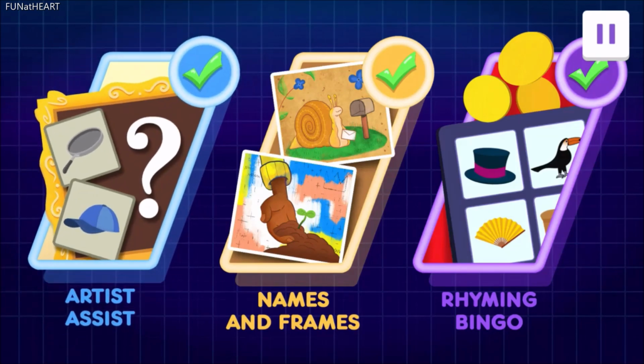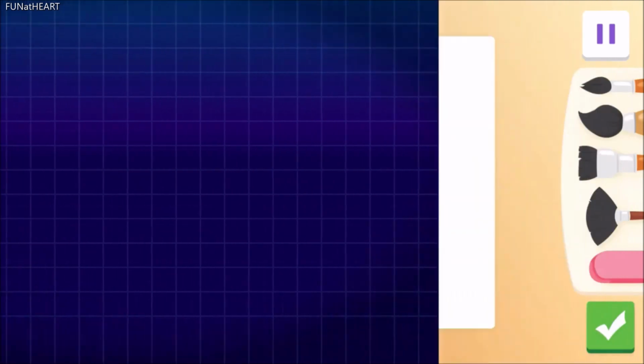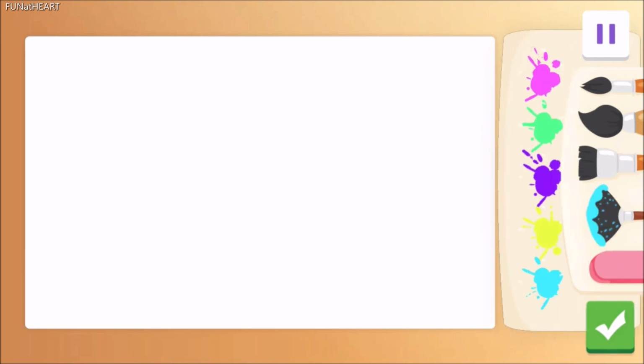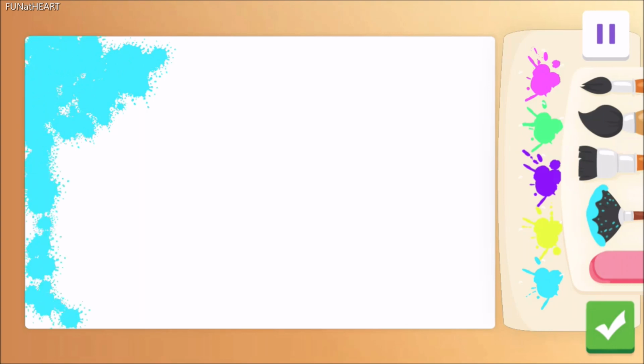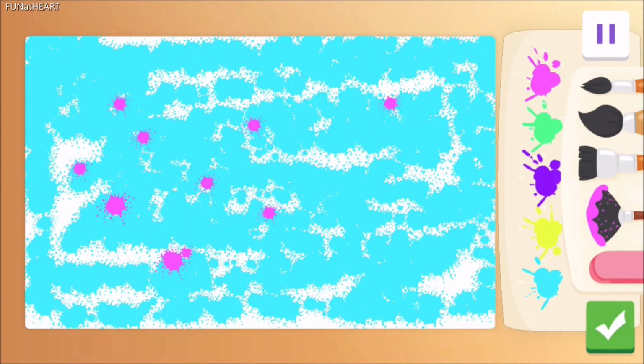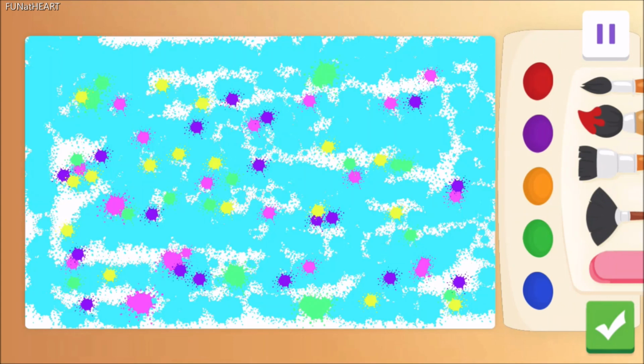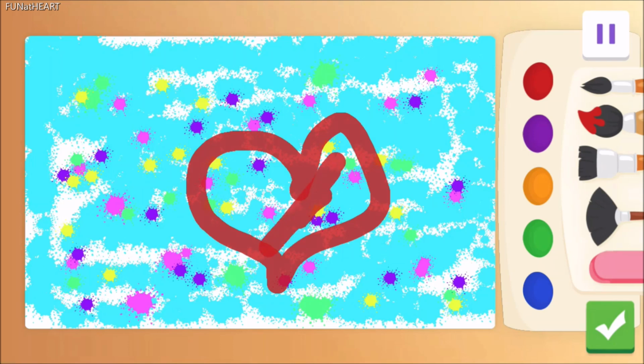Agent, we're just about ready for the party! But there's one important painting we still need. By the most amazing painter of all, you! Use the paint set to make your own masterpiece! Great! When you're done, press the green button. Press the green button when you're finished painting.